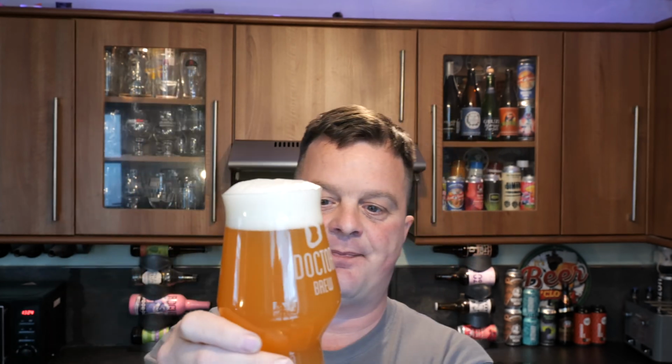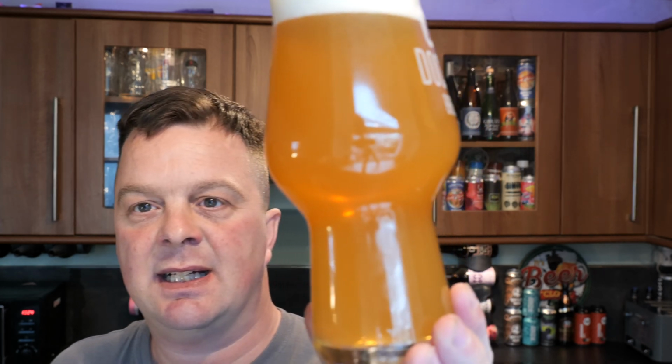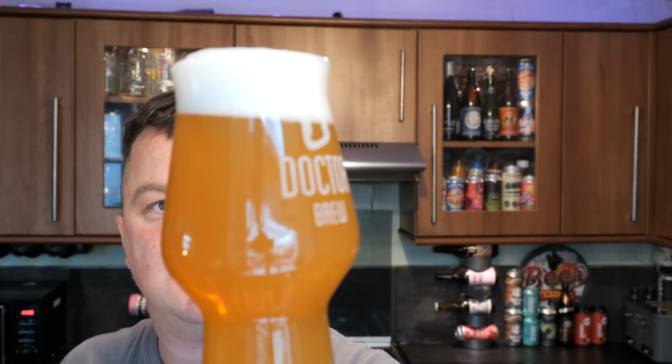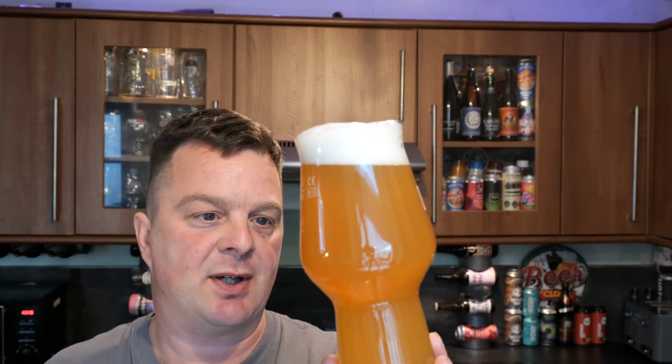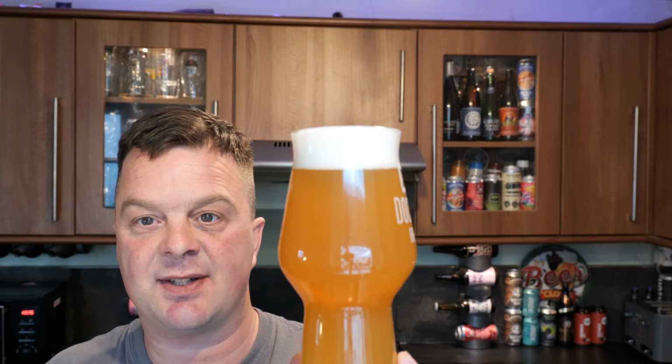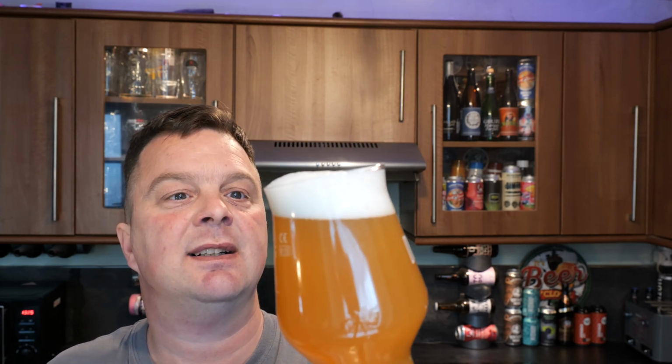One to two finger white head, a hazy. I mean, it's not bad for a 4.5% New England IPA style. It's looking okay. So they've got the look of the beer quite right. There's a nice level of carbonation rolling up the side of the glass. It's nice and hazy looking.